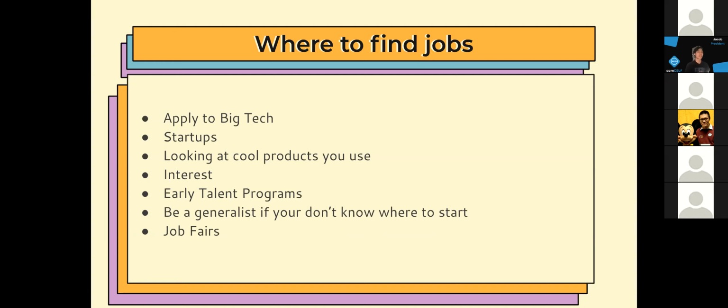So, apply to big tech. I think everyone in this room is worth it, right? Don't be afraid to apply to big tech. I know a lot of people, including myself, who had imposter syndrome and were afraid to apply to these companies because they felt like they weren't worthy. But I'm just going to tell you now that everyone in this room is worthy, and you just need to take your shot, right? So that's all I have to say about that one.